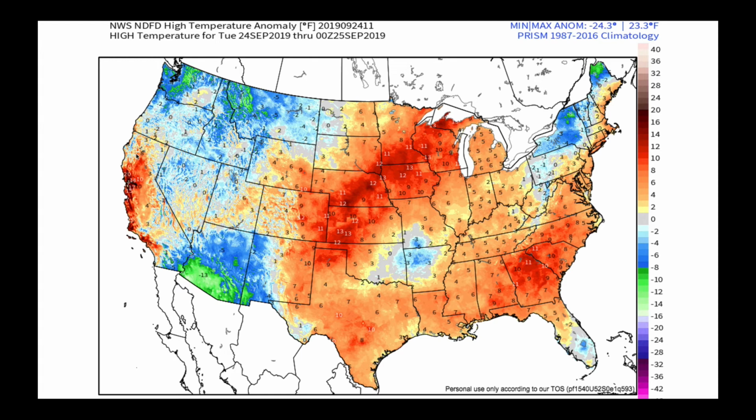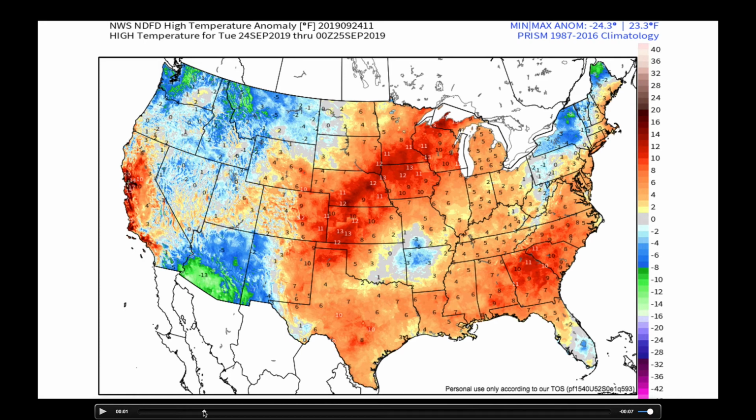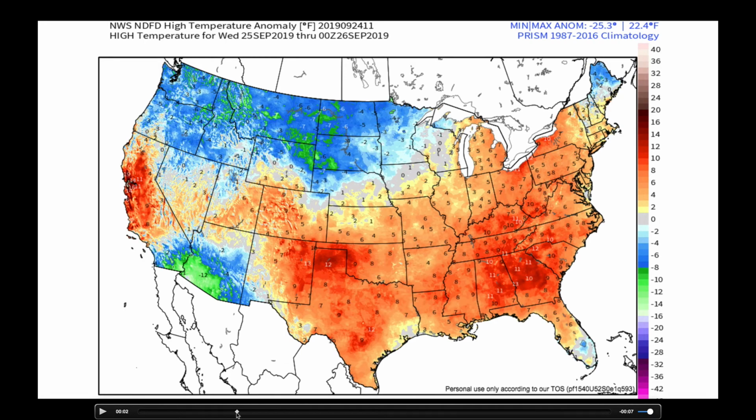In fact, we have red flag warnings in the Sacramento Valley here due to some stronger winds, 20 to 30 mile an hour gusts, and some warmer and drier conditions. But the Pacific Northwest stands on the cool side of things. We're looking at temperature anomalies for our high temperatures. So this was Tuesday, getting into Wednesday. Heat stays on in California, but cool in the northwest.